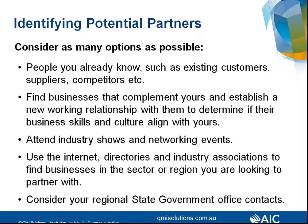A lot of Australian companies that collaborate, as I mentioned earlier, in the export SME group, are often collaborating with customers or with their suppliers. So talk to those people first and see if there's an opportunity there to work with them. Hunt around and find businesses that complement yours, that bring different skills and experience and distribution channels, and see if there's an opportunity there. You might find a lot of these people attending industry shows, networking events. You can always look online, chat to your local Chamber of Commerce, your local industry association, and don't forget to talk to the regional state government office contacts in your area, because they often know what's going on and have useful information and contacts.